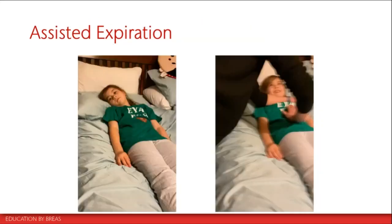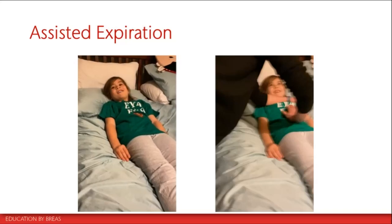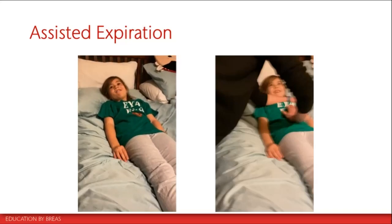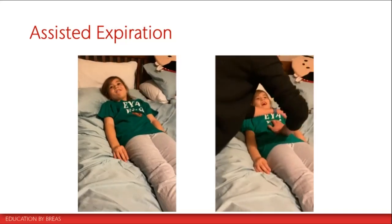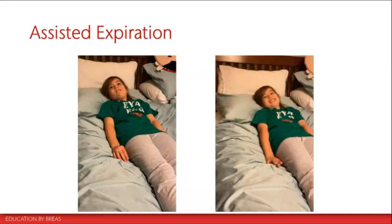For those of you that are unfamiliar with the technique, here it is as an example. Can you have a cough for me? One more, deep breath in. Well done. So you saw the stabilizing of the thoracic cage and the inward and upward thrust. And what we're looking at is we could objectively measure the cough strength to see if it improves, but you're also listening to the audibility to see if it improves.